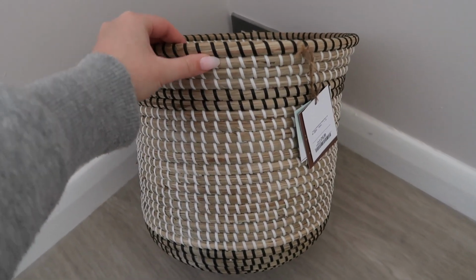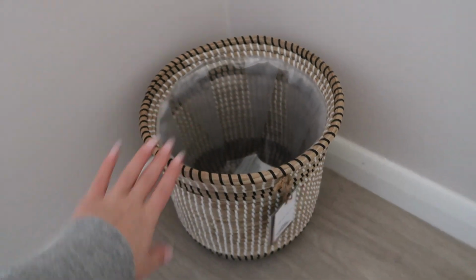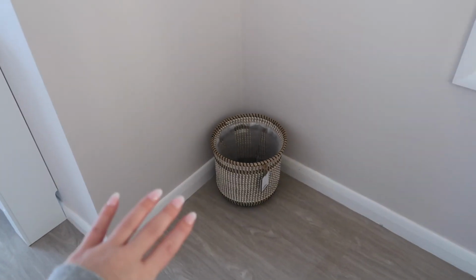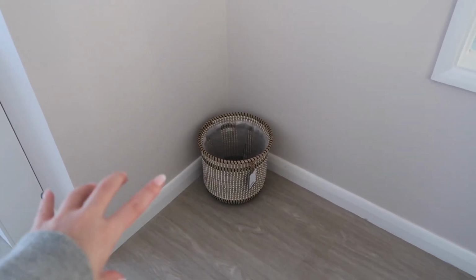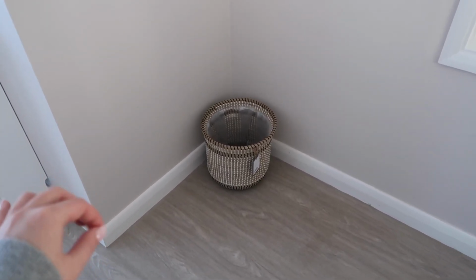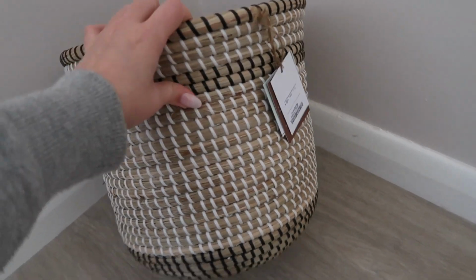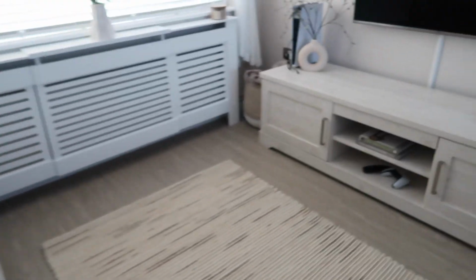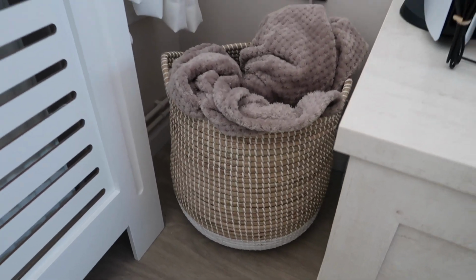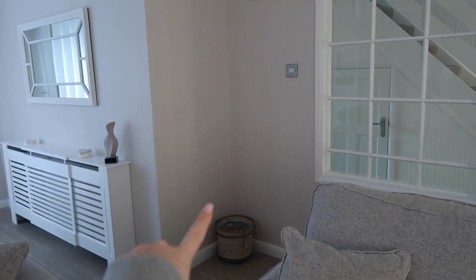I think because it's got the neutrals, like whites and blacks in it, it tied in really nicely with the living room, because a lot of the other ones were just one colour, that orangey wicker kind of style. This one is more sturdy, quite a strong one, kind of similar to this one actually, where I've got my blankets in. Very similar to that, but obviously it's got black in it. And yeah, I think my tree will look really cute there.